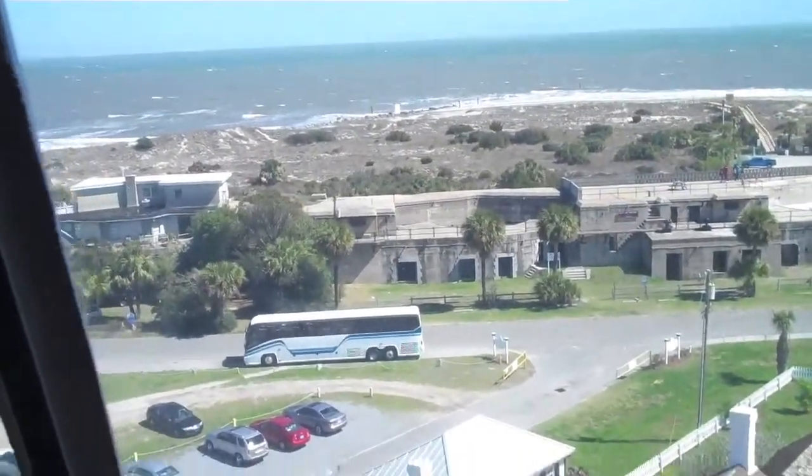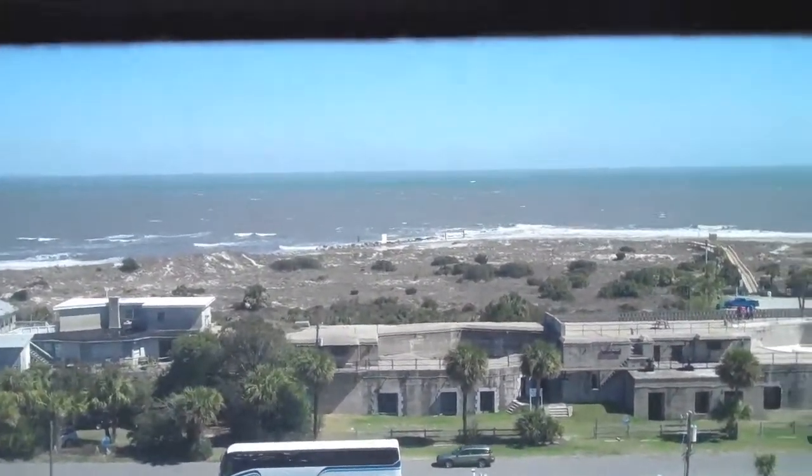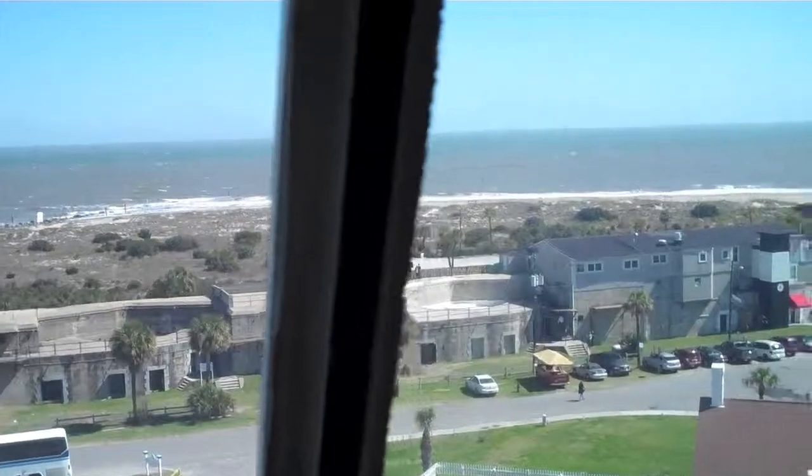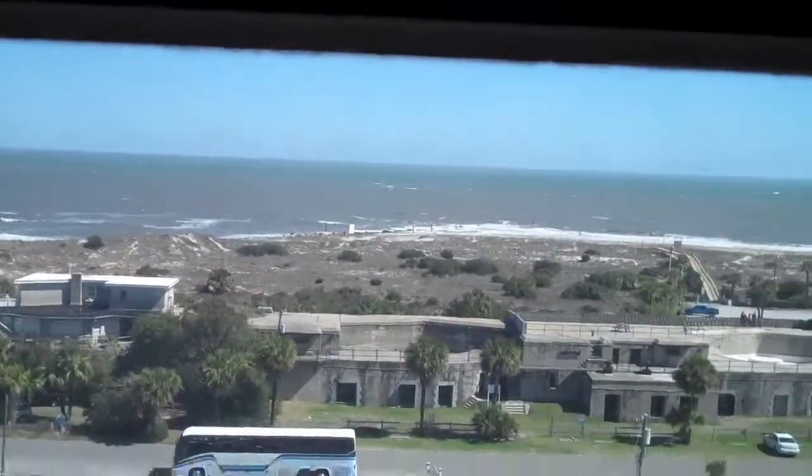Here's a good view of the battlements, the batteries and the dunes you can see. Get you a nice view from this window up here. Definitely very interesting. And now I'm climbing further up. I hope the top is up here very soon. Yes, 178 steps will wear you out quickly. I'm in good shape, but this will test you and everything.